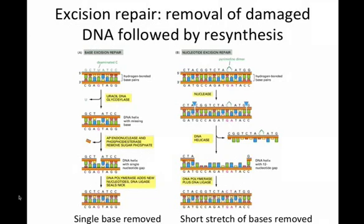With base excision repair, it's just removal of one base. For example, if you have deamination, you're going to remove your uracil that shouldn't be in DNA. That's done by UDG, uracil DNA glycosylase. If you have thymine dimerization, what would you use? Apparently, NER. But it all depends on how much needs to be removed.